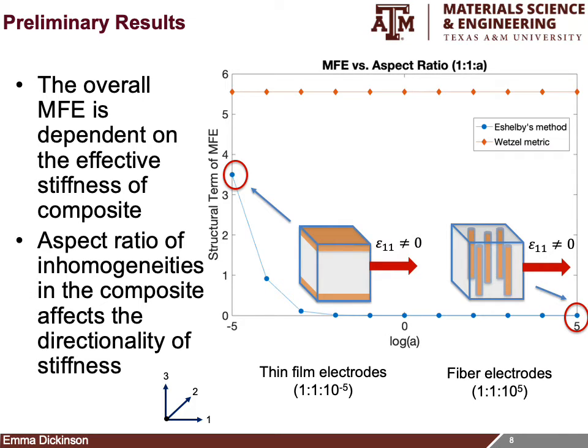Considering Eshelby's method, the structural term of MFE is highest for the composite of thin plate electrodes, which have an aspect ratio of 1:1 to 10 to the negative 5. The trend is that increasing this factor decreases the structural efficiency term, and the lowest structural efficiency was in the case of fiber electrodes that have an aspect ratio of 1:1 to 10 to the 5. This loading occurs perpendicular to the length of the fibers. These results show that the overall MFE is dependent on the effective stiffness of the composite, and the aspect ratio of inhomogeneities in the composite affects the directionality of stiffness.